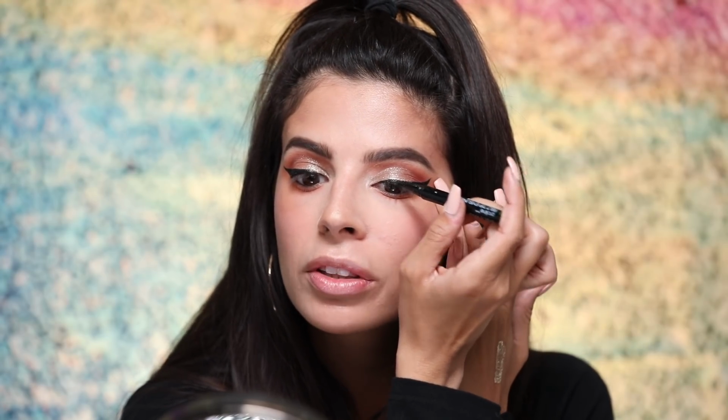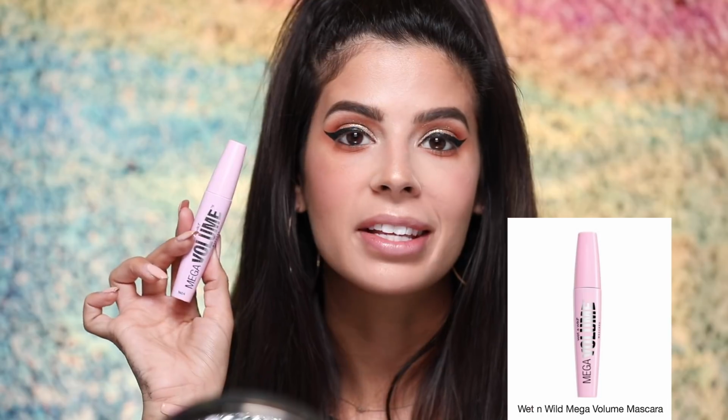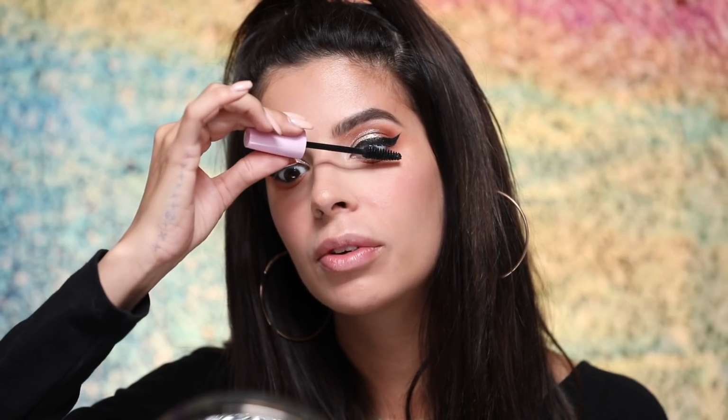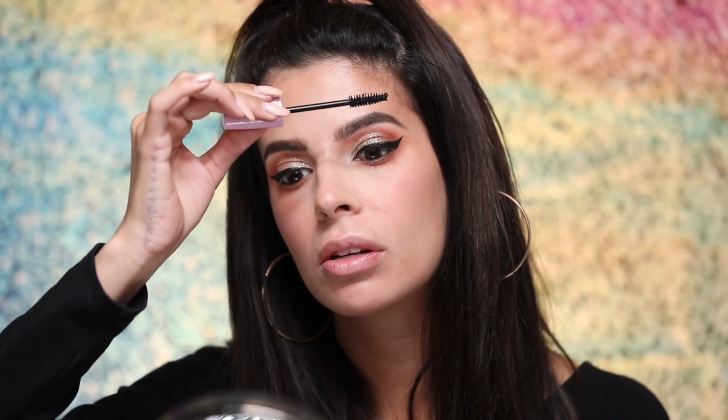You know what? I really liked the wing liner. I just personally use a brush, so I'm better at using the brush, and that's just the facts that I'm laying on the table. So with that being said, I picked up the Mega Volume Mascara, and I'm gonna go ahead and do this. I will be adding false lashes, and Wet n Wild does not create false lashes, so I'll just almost bumped my eye.